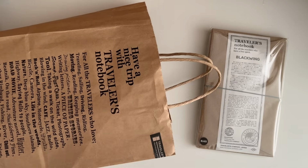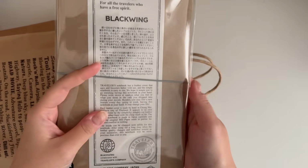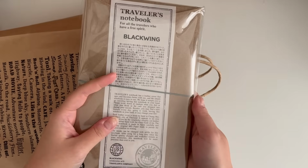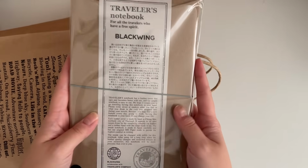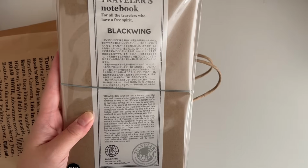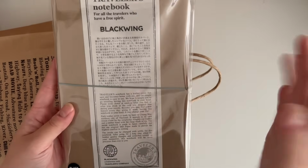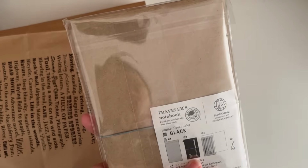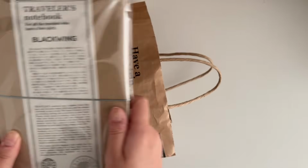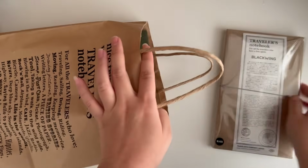I had to close some windows and doors because it was too noisy. But anyway, I'm so glad that she got me this, because if I go to the Blackwing website and try to get it from Australia, it's gonna end up being like $250 USD, which is ridiculously crazy. But because Steph went to Japan and got it for me, I got it for around maybe $80 or something, so that's like a third of the price. That's crazy. So I'm so glad that she got this for me, and I will unbox it later.